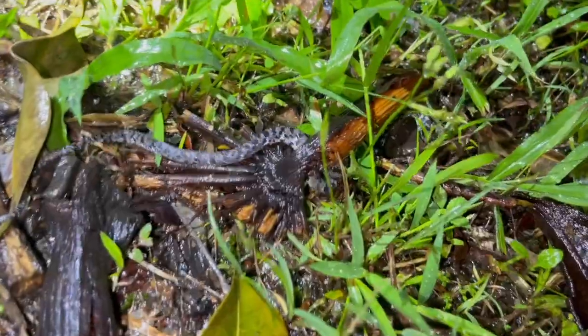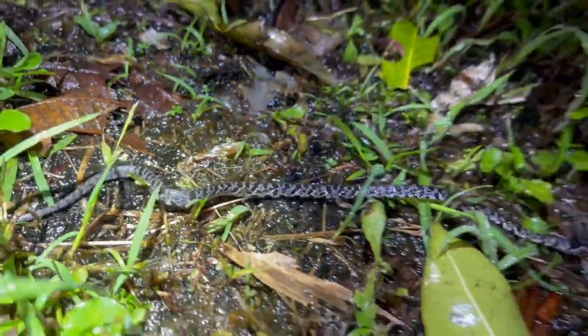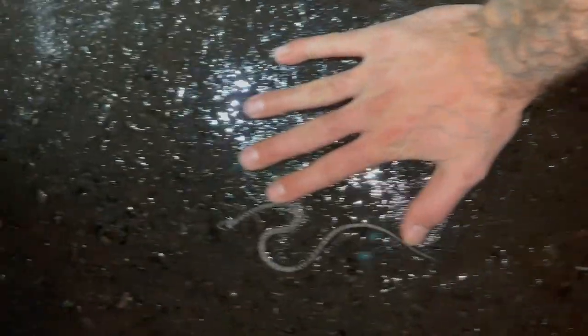Problem solved. Super safe. Guys, we just pulled up on this baby clouded snail eater. Super cute little guy. Look how small this guy is compared to my hand.